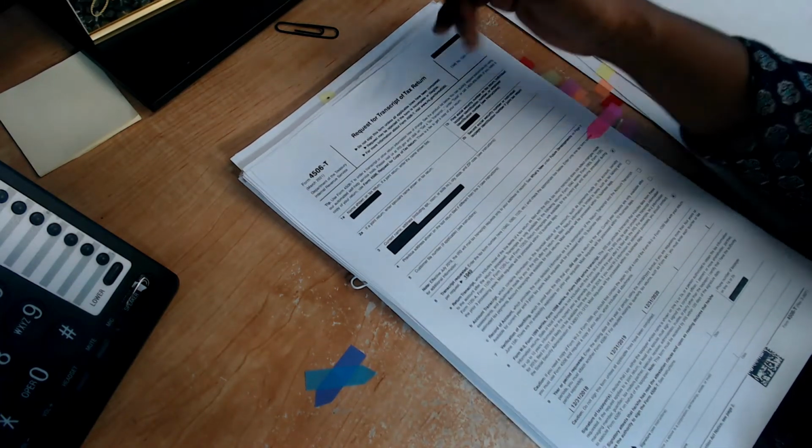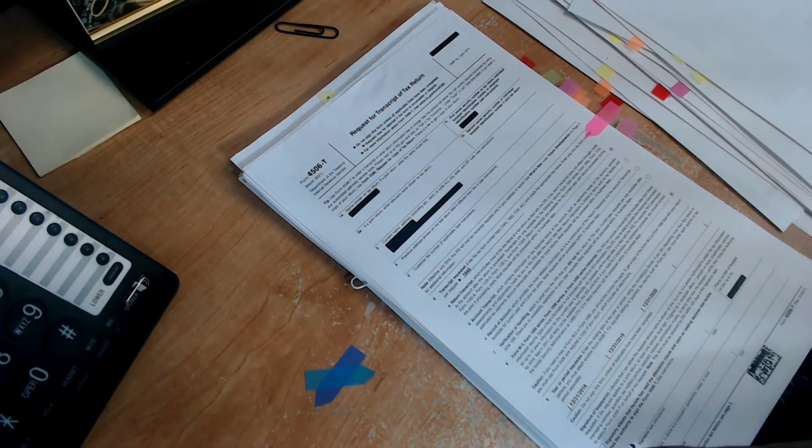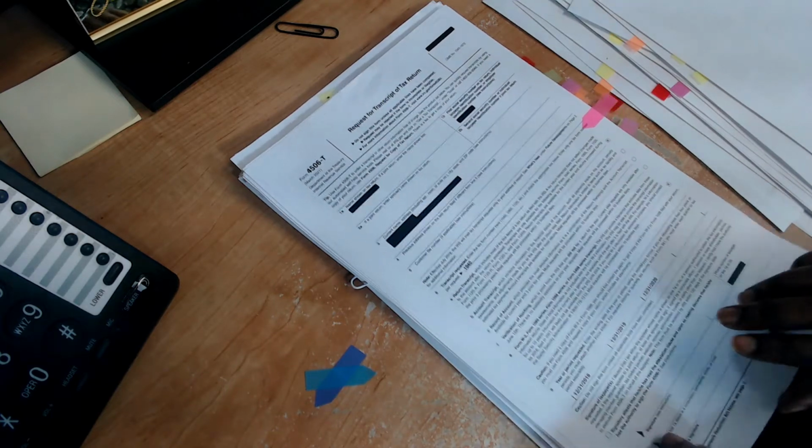4506T form. This again gives your lender permission to pull these 3 years of your tax transcripts. You will select here to give them permission, sign and date to acknowledge.